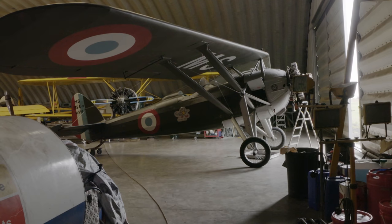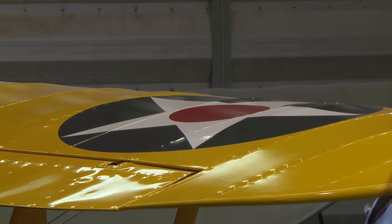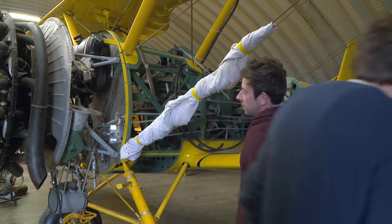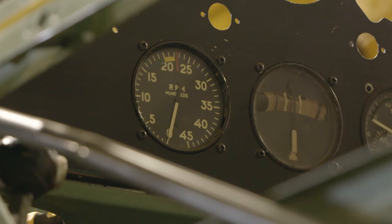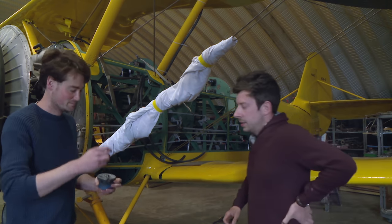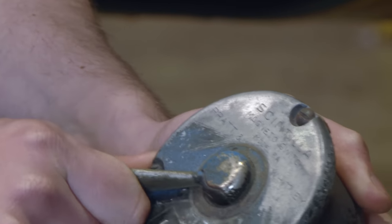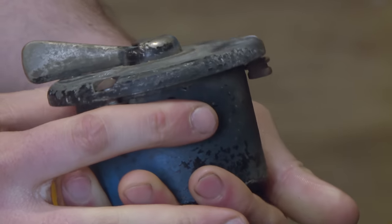The Morane will share a hangar with her American cousin, the N3N biplane, which the team are buying for a high five-figure sum. They've been working on the oil system at the moment. They have been busy. All the instruments are going in. Next task is reinstalling the plane's ignition system and its magneto switch, which provides power to the spark plugs. Yeah, it goes clonk, clonk. So hopefully we're going to completely overhaul that.